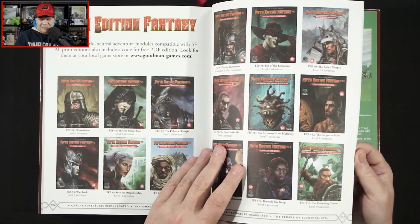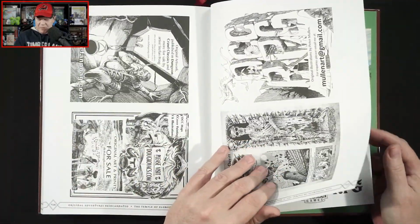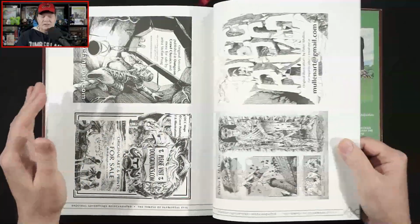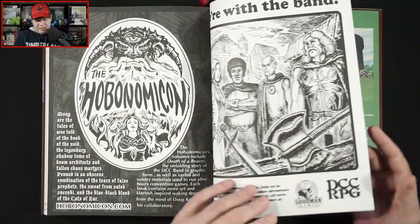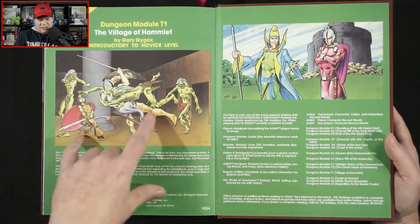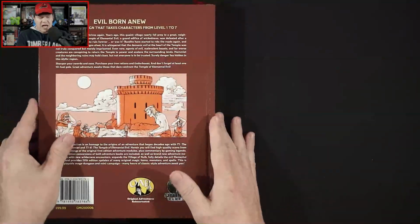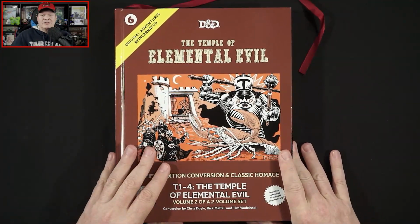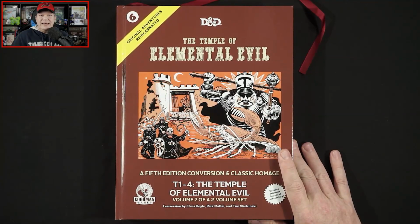And then we got 5th edition fantasy, which is a lineup of adventures that Goodman Games makes for 5e, and then of course they do the really fun and kind of gonzo Dungeon Crawl Classics. There we go. And then we get the T1 artwork that Jeff D did. And of course, he did the back as well. So there you have the 2 volumes of Dungeons and Dragons Original Adventures Reincarnated, the Temple of Elemental Evil.